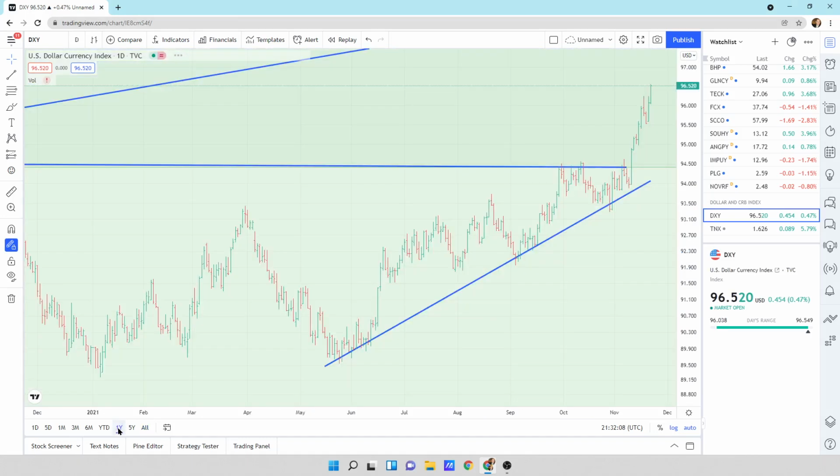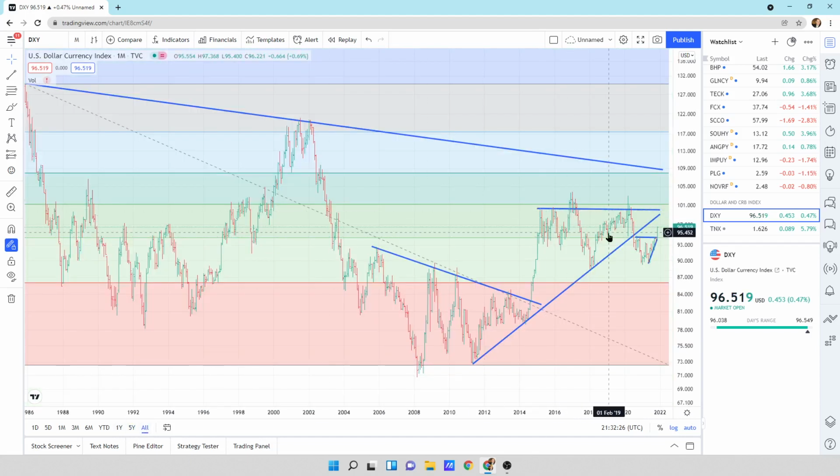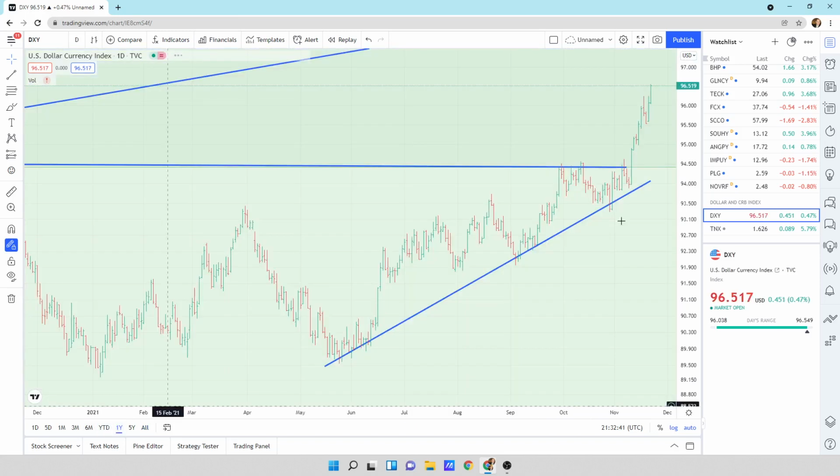If we zoom in, actually, let me go to the 5-year here. You can see that we were chilling in this little pattern and we broke out to the upside. We'll probably make our way up to... we broke through there. Let me back out here just to see where the resistance is. We'll definitely encounter some resistance, just looking to the left, probably around 98-ish. It's probably the first part of good resistance, 98. So we've got a ways to move up before the dollar really comes into some resistance.